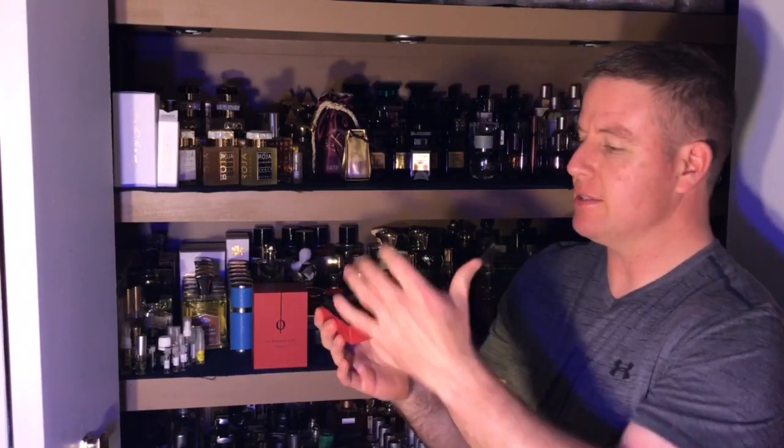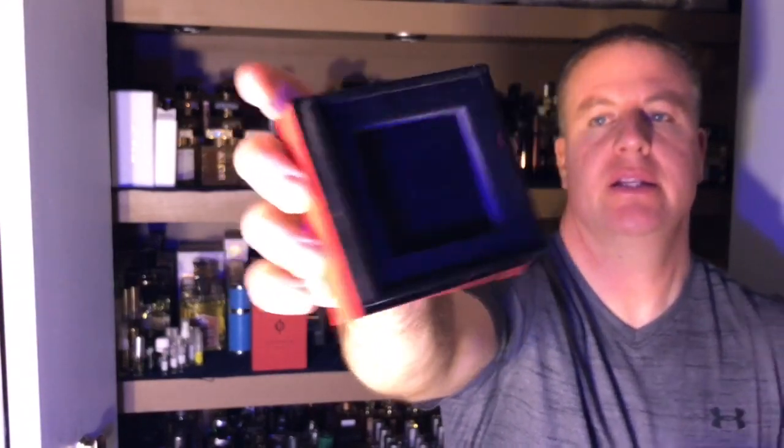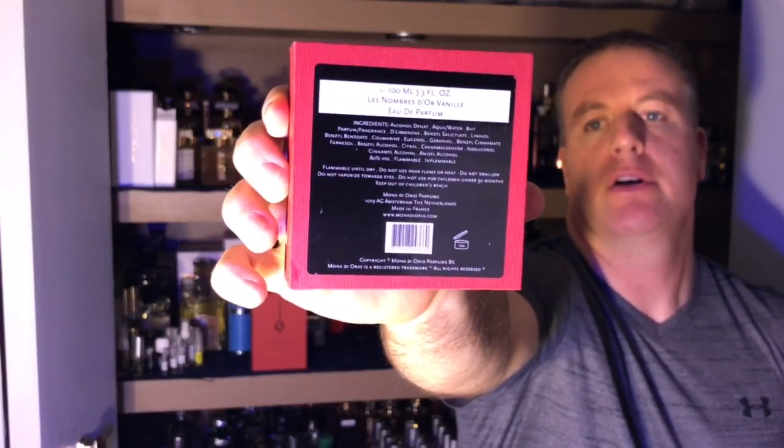And then of course this is the base. This is where your fragrance will actually sit. But again, very velvety. I like that with the fragrance. It doesn't scratch the bottle, and it's very nice right there. Of course, there's your 100 ml.